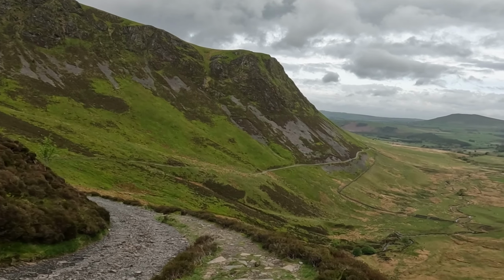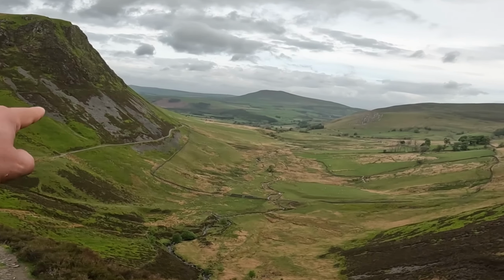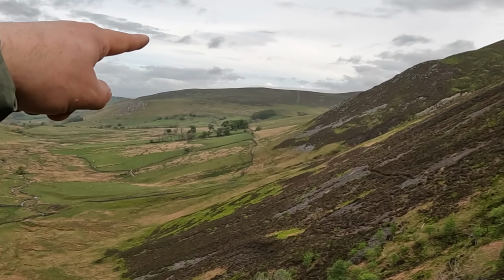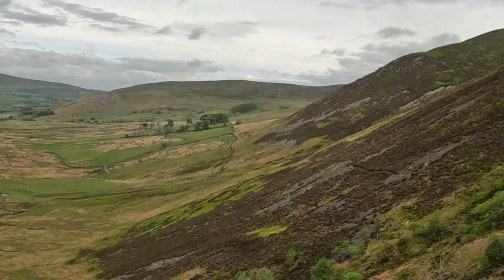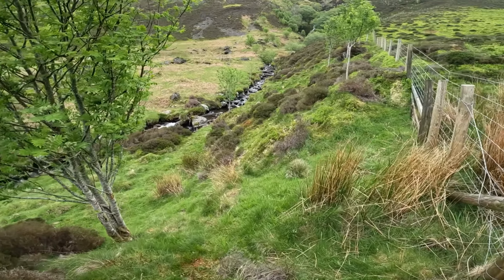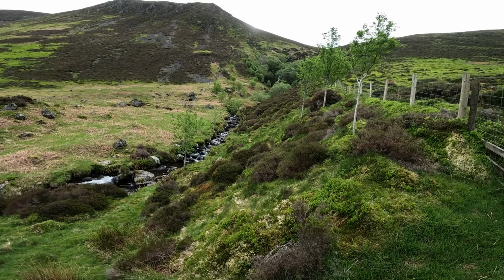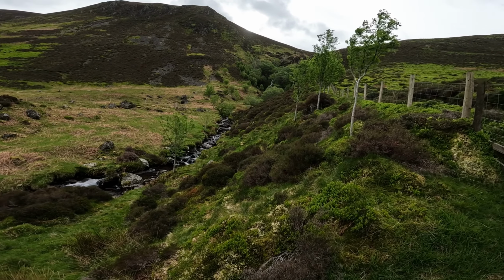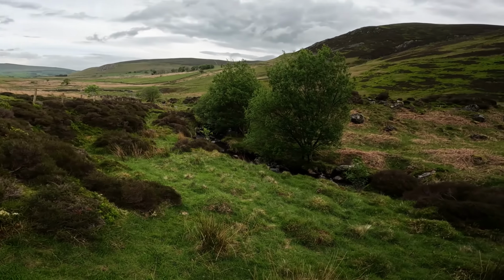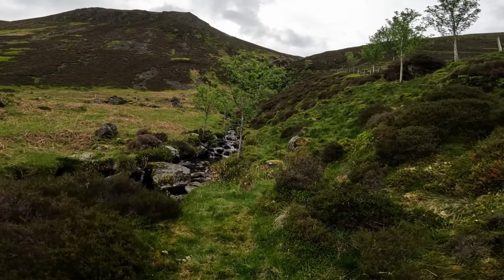So I'm heading along this path and then going to cut across and then past Dash Farm and then up onto Great Cockup up there. There's Dash Falls up there. Couldn't see the best part of the falls from the path, but you can see glimpses of it from down here.